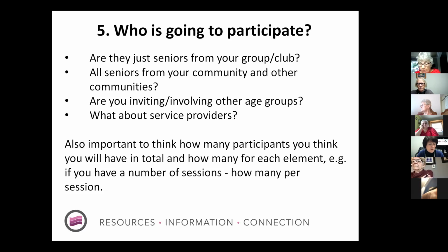If you've had information sessions before, look back and see how many people you've had. It's nice to keep track of those things because it certainly helps inform you for future applications. You can certainly guess. I would underguess as opposed to overguess.